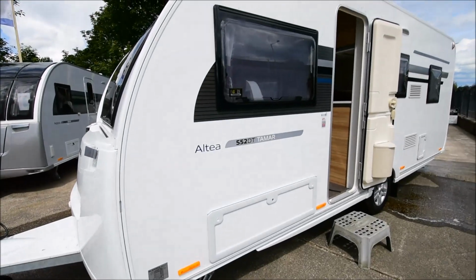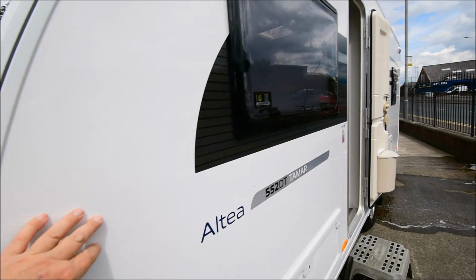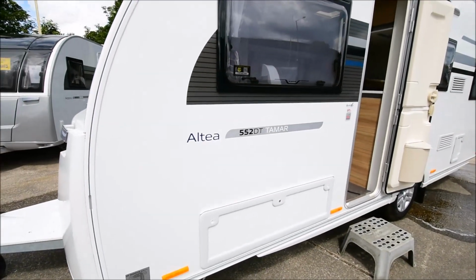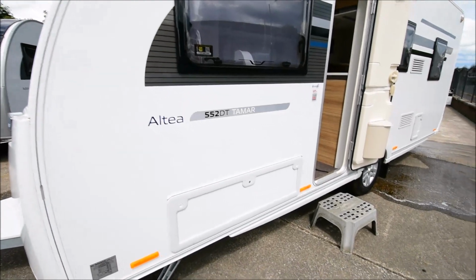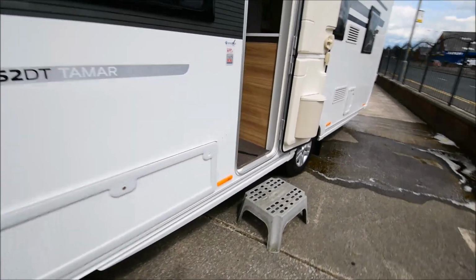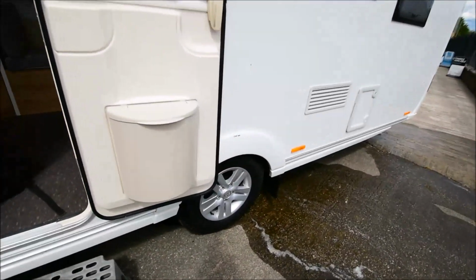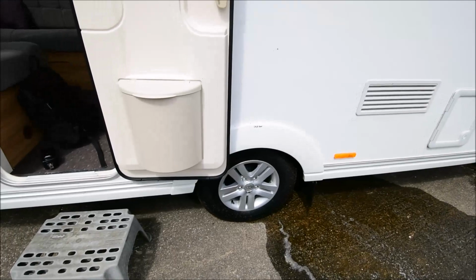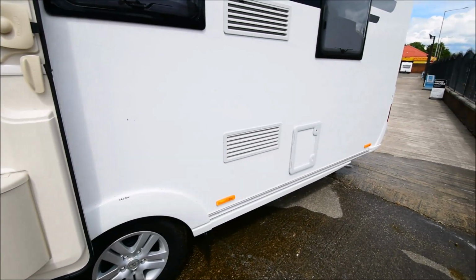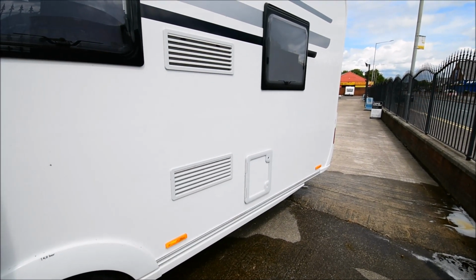The Tamar has tough exterior cladding. It's not aluminium. It's like a type of GRP. We've got an exterior locker there and a stable door. It's obviously unglazed, and with the extra pack you get alloy wheels too. At the back end is the washroom, and that's the cassette engine toilet points.